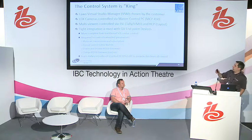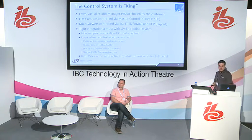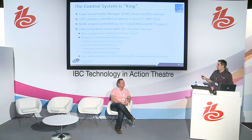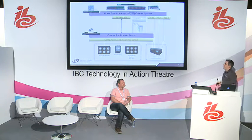But when the customer chooses a control system because it has some very specific requirements around the Grass Valley solution, we need to make sure that we're going to integrate with that solution correctly. So as part of this project, we developed a RESTful API for our iControl product, which allows VSM to come down and make all the relevant changes that are required. So the hierarchy looks a little bit like this.